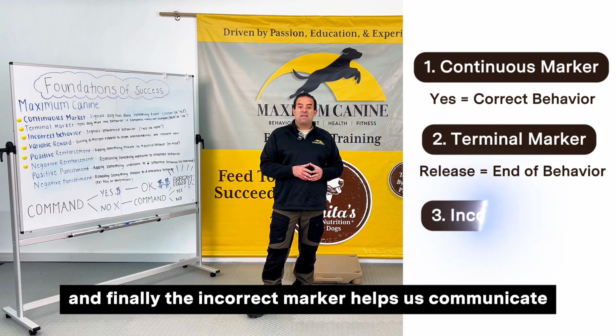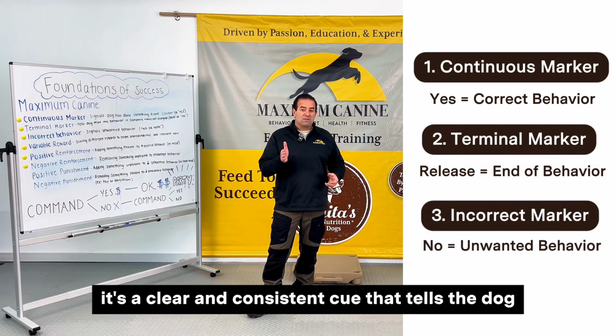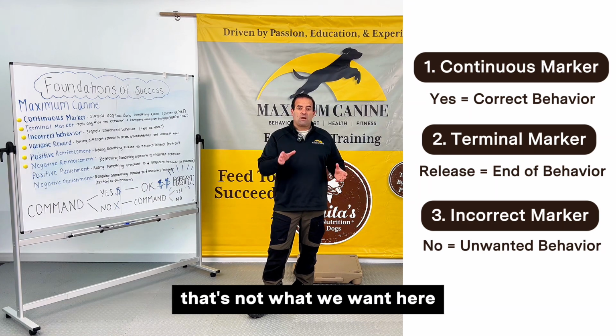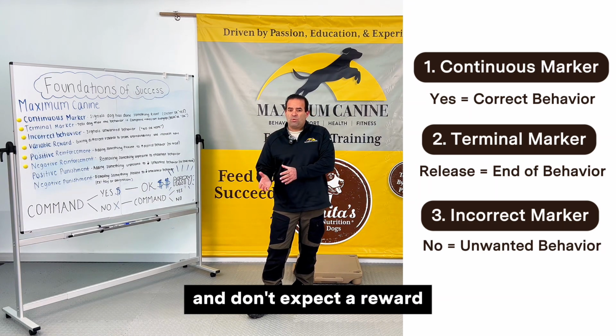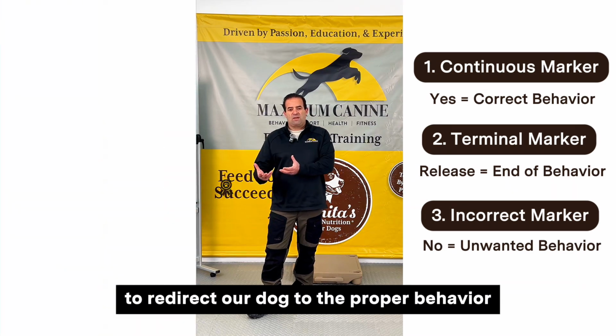And finally, the incorrect marker helps us communicate when a behavior is unwanted. It's a clear and consistent cue that tells the dog that's not what we want here and don't expect a reward. Then we must reissue a command to redirect our dog to the proper behavior.